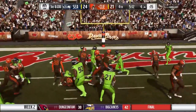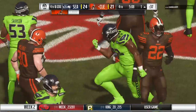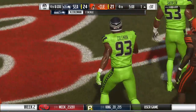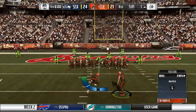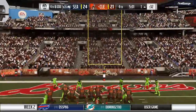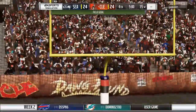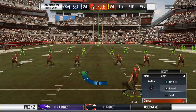They'll give it to him right up the gut. And he'll get it down close to the goal line, but not quite in. This defense bending but not breaking. It's a gain of 3. It's now 4th and goal. And the 10-year vet knocks it through the goalpost. And in the 4th quarter, this game is tied.